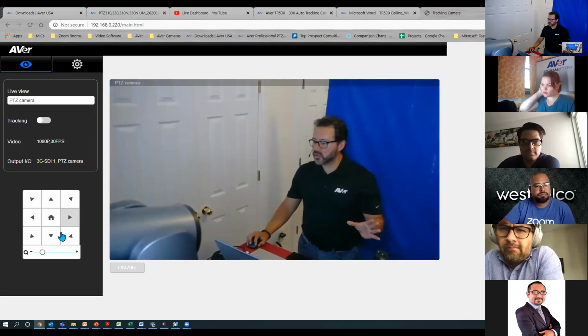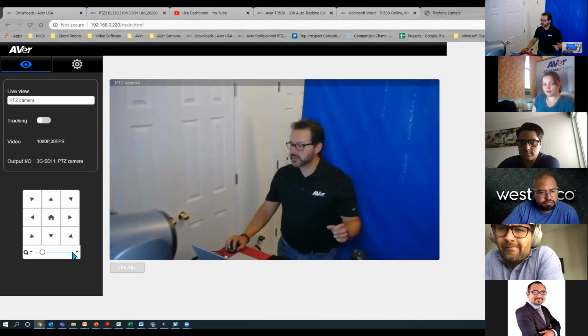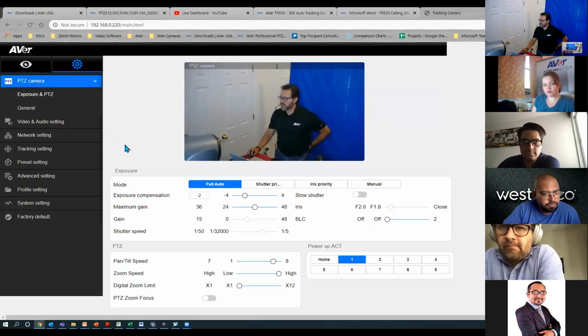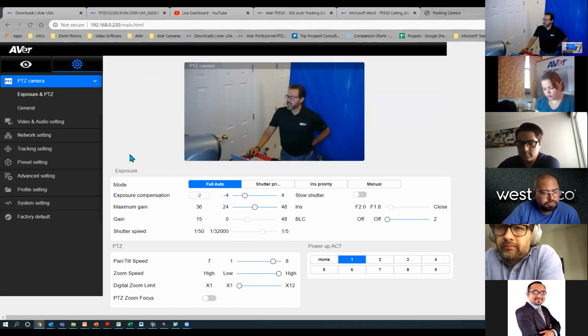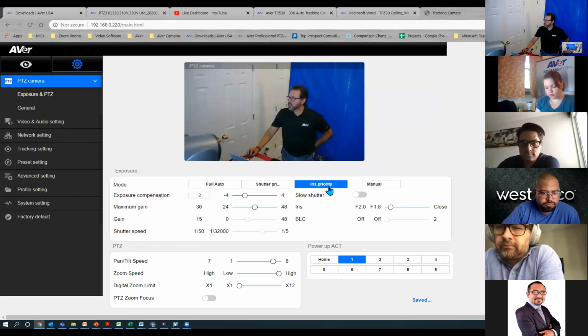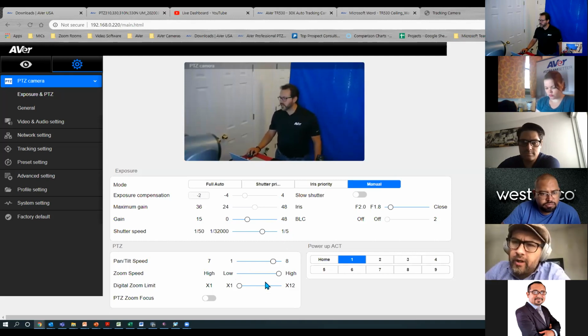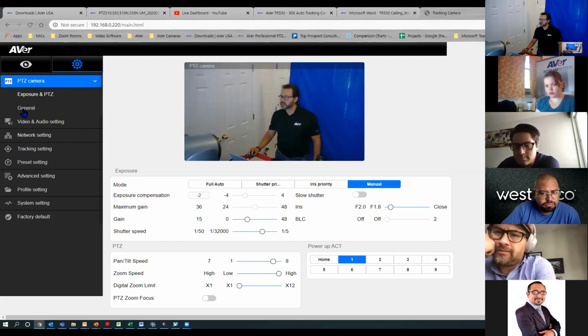You have some quick controls here for pan, tilt, zoom, right? Over here in the gear icon, PTZ camera. So this is a professional camera, so you have adjustments for exposure, for full auto. You have shutter priority, iris priority, and then manual mode if you want to adjust, say, the gain or backlight compensation, even the shutter speed. So if you're shooting more a product than a person, you want that product to look vibrant. You have adjustments.